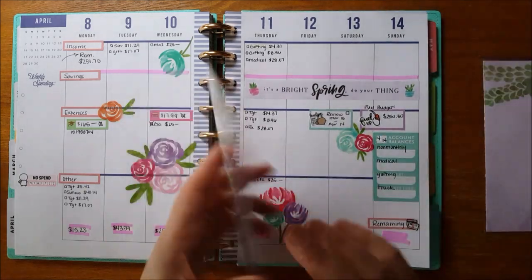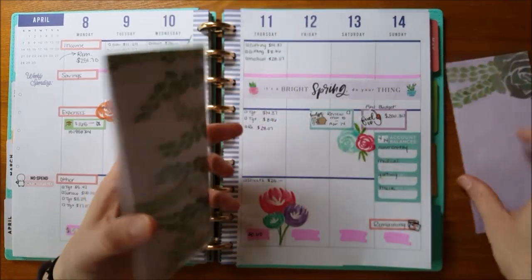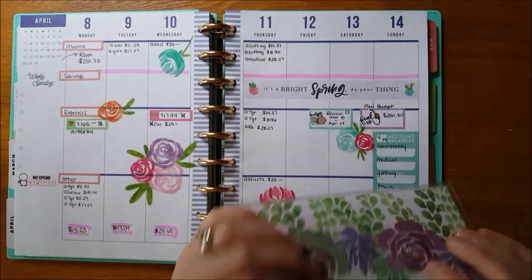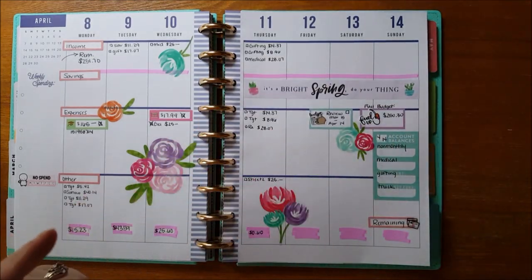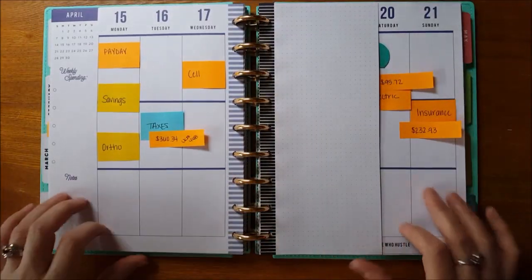And then as far as this is my grocery envelope. It is empty. My household envelope, it is empty. It's pretty much the same story for the other envelopes, our pet envelope, our family fun envelope, they're all empty. So the kids cannot wait until Monday when they get refilled. Let's get into this week.